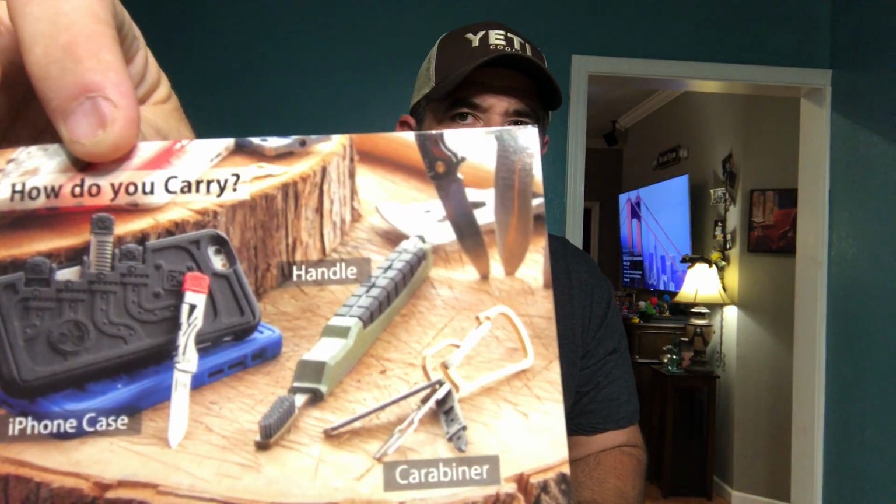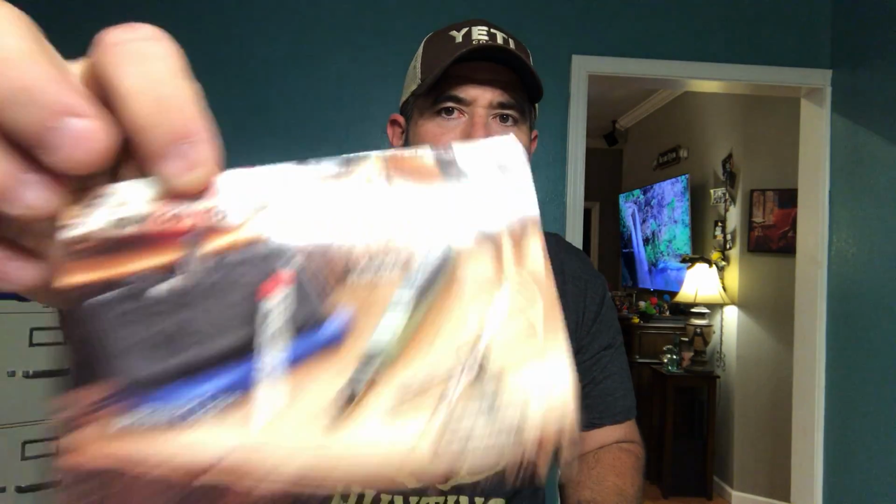And they got like an iPhone case you can get that holds those little things. And you can put them on your keychain, whatever. But $12 a piece, from the ones I was saying.